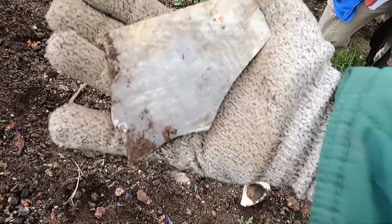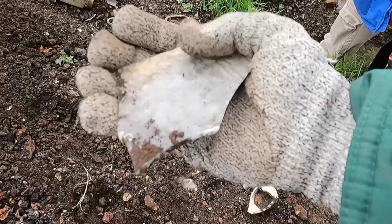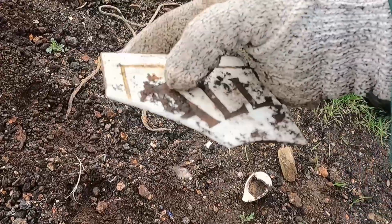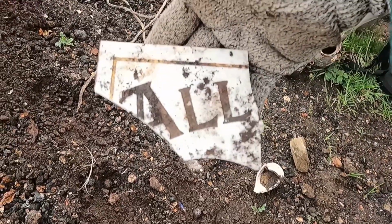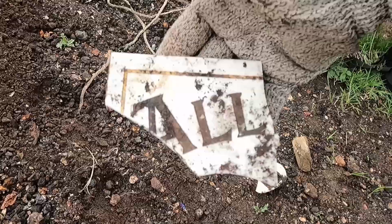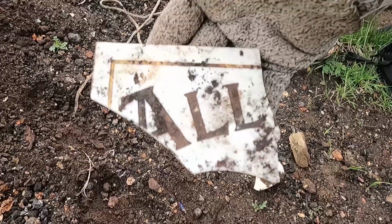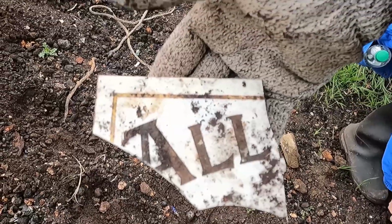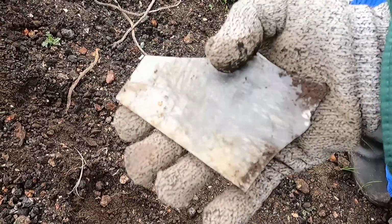I thought this was a piece of tile and it's got all scribbling on it. So that's a bit strange. When I picked it up and turned it over, look, it's actually a sign. I don't know if it's something like All Sops or something like that, or whether it says something like All Our Beer Is The Best. What a shame the rest of it isn't here, but how interesting is that?